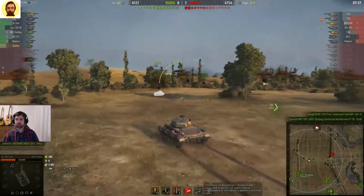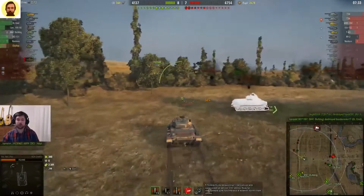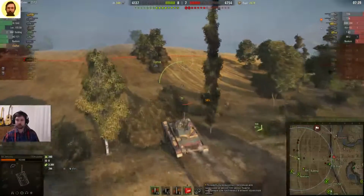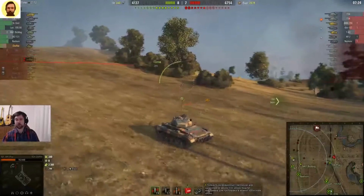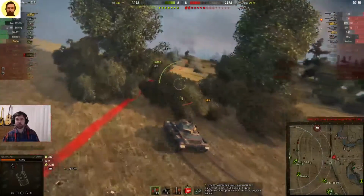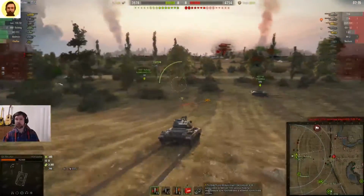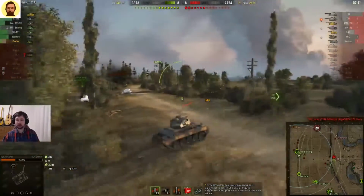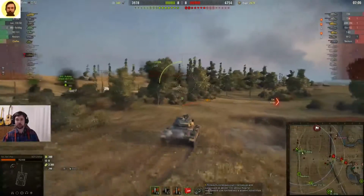Is Isu still there? It's definitely there, because where else could it be, right? Have to be careful, because of course it's using binoculars, no doubt about it. I'm trying to find an angle at which I can spot it better. Rolling left and right is very important, because if you just drive directly, it won't be any good.